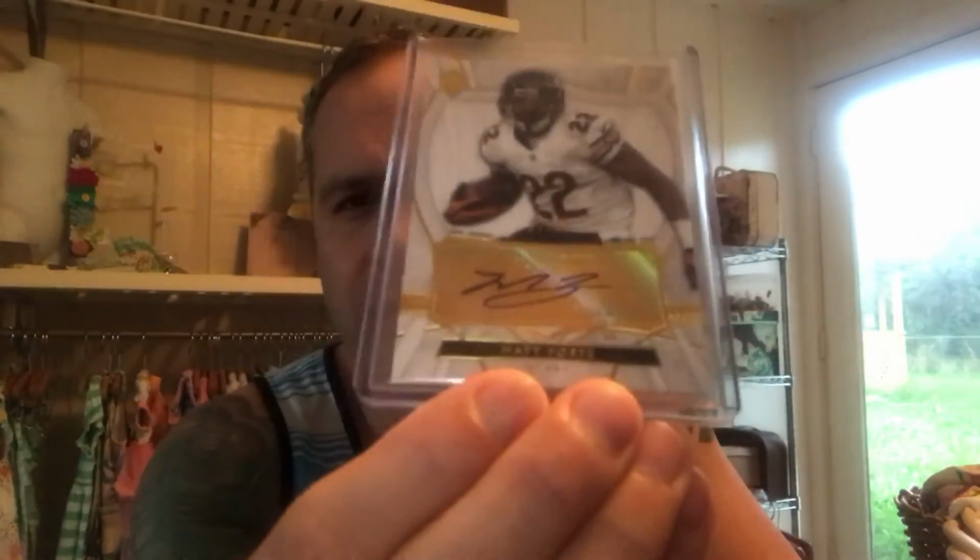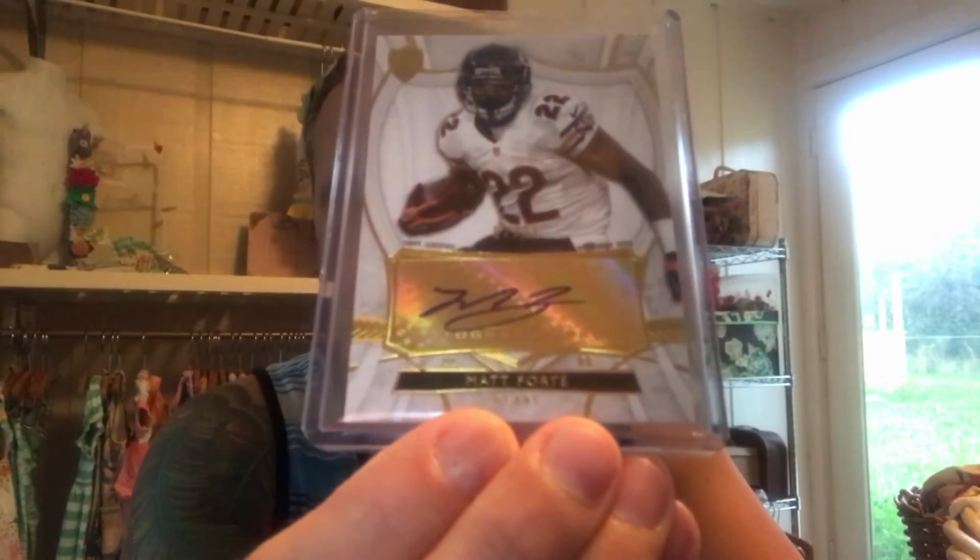And this one came in today in a PWE. eBay seller for the win. Out of 2013 Supreme, numbered 7 of 31. Got a little thing going. Matt Forte autograph. So there's those, and then get to the stuff I busted.